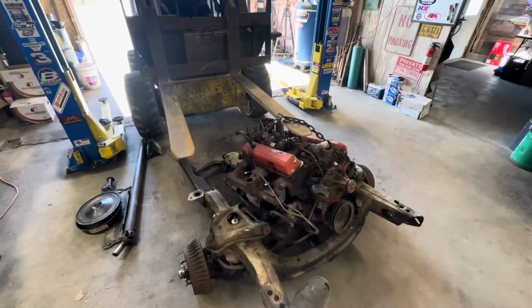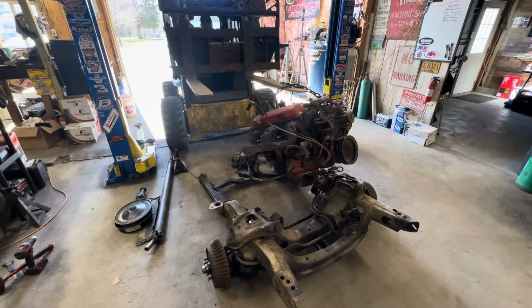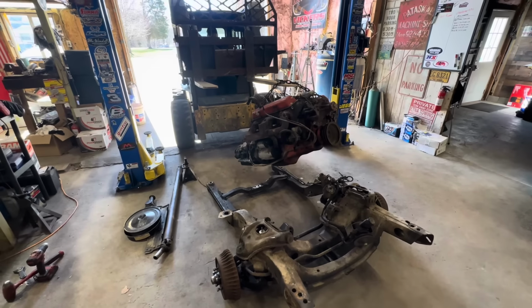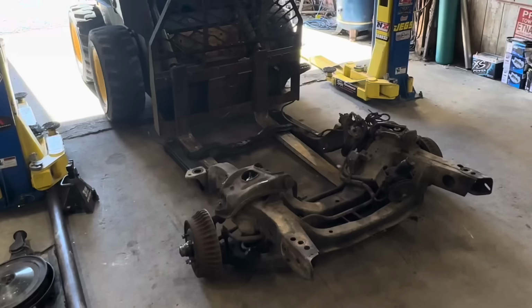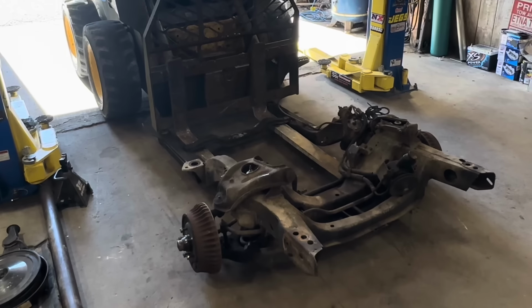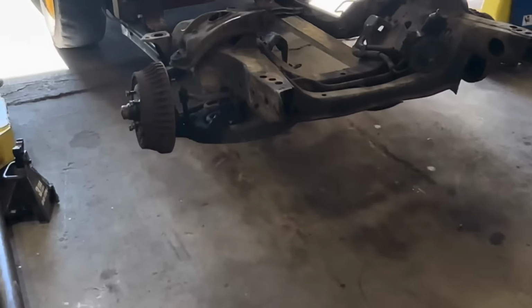All right. Typically, we would just bolt our lift plate to a four-barrel intake and pick the engine up. But since this engine has a two-barrel and our lift plate won't bolt to it, we resorted to a chain bolted from one head to the other. Once I had the engine and transmission removed from the shop and set outside, I came back in and picked up the frame to move it out of the way.